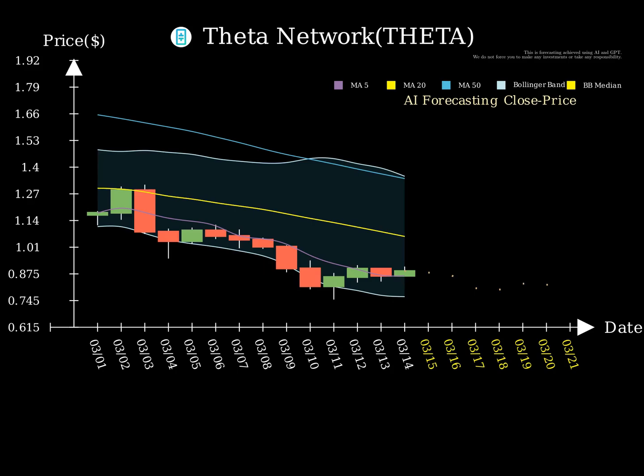The RSI indicates that THETA network is oversold, which could signal a potential bounce. However, the Bollinger Bands suggest a continuation of the downtrend as the price is trading near the lower band. Therefore, a more conservative approach is recommended, entering a long position only if the price holds above the support level of 0.815 and the RSI shows signs of a reversal. The portfolio should prioritize the strategy based on support and resistance, with a stop loss at 0.80 and a target price of 0.882.